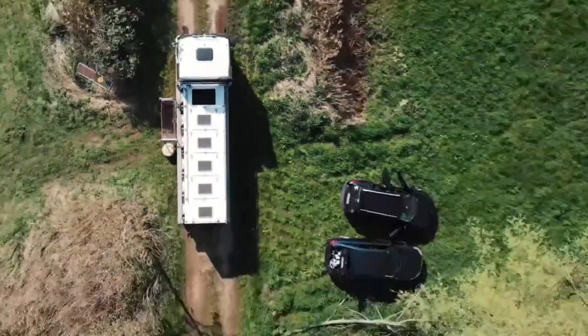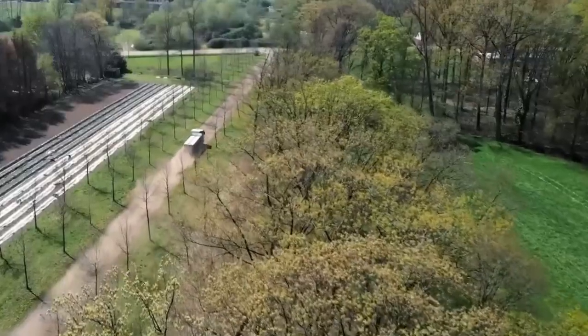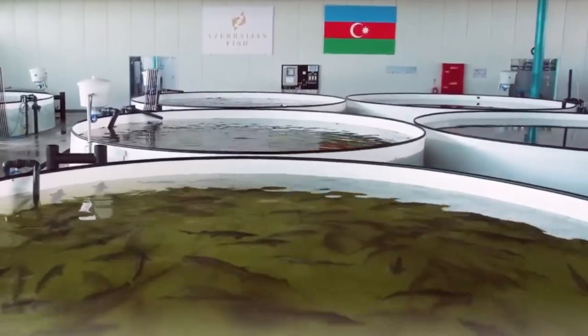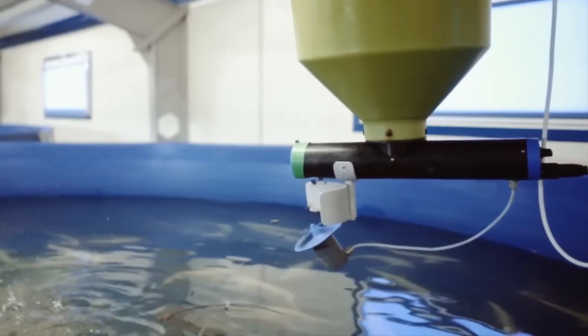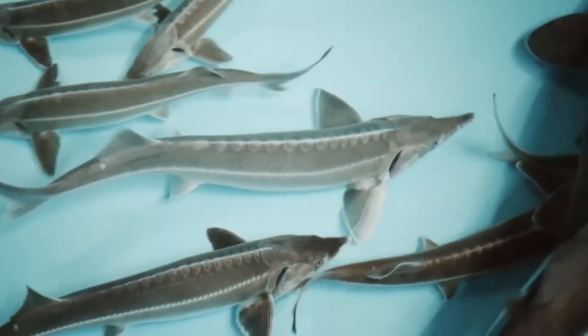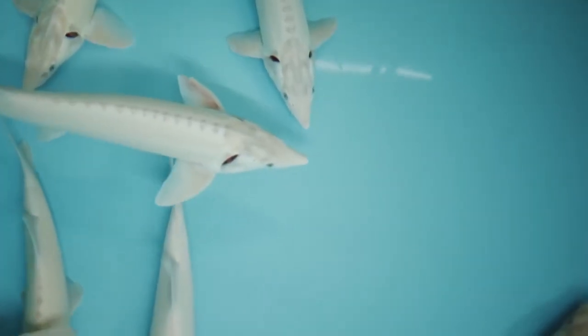Sturgeons are raised in pristine, carefully controlled environments that mimic their natural habitats. They grow slowly, taking anywhere from 8 to 20 years to mature, depending on the species. Can you imagine waiting 2 decades for a single harvest? That's the level of patience and dedication involved in producing this delicacy.